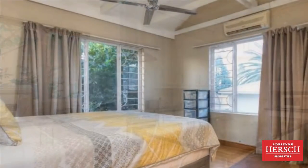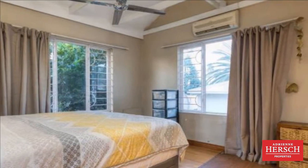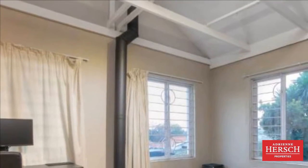Great security includes electric fence, alarm system, CCTV and monitor. Three automated garages with direct access into the home.